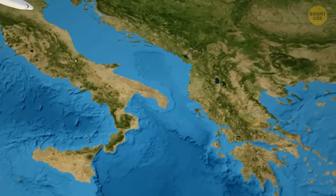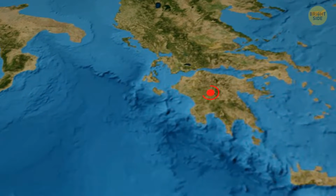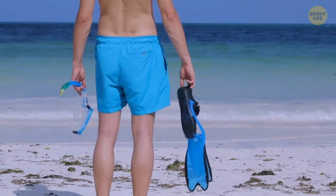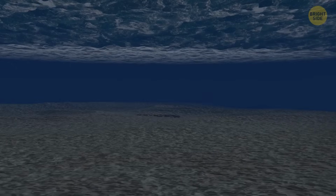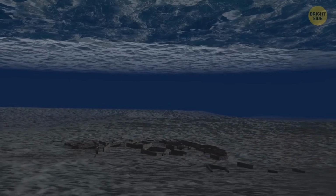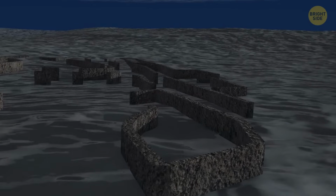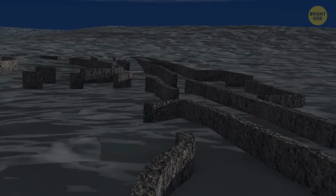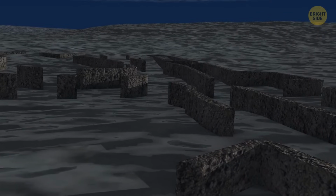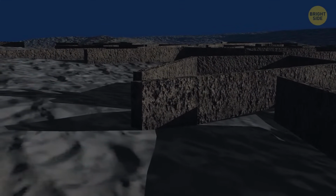Now, you're flying to the coast of Greece, 4 hours away from Athens. More specifically, you're in the Peloponnese Peninsula. You dust off an old snorkel and head for a free dive on a bright sunny day. Sometime into the dive, you start noticing patterns on a seabed. 13 feet below the surface, outlines of familiar objects start to appear, one by one. As you continue swimming, what looks like the outline of an entire city emerges in front of your eyes. Are you wondering how water could have taken the whole city?